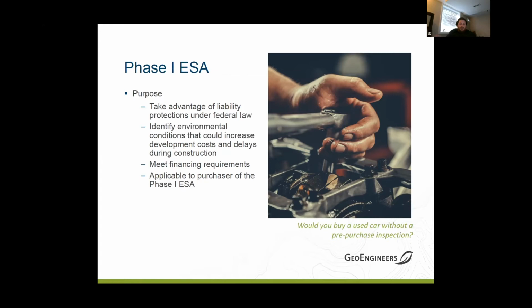Not only is doing the Phase I going to give you some owner protection and liability, it's also going to be required by most financial institutions to finance a project. But really, it's a cheap tool to identify any environmental issues that could be a problem, or a headache, once the dirt starts moving.